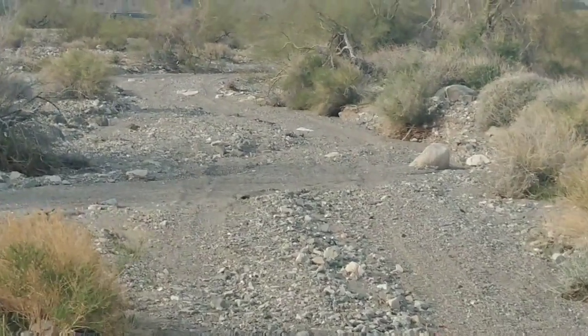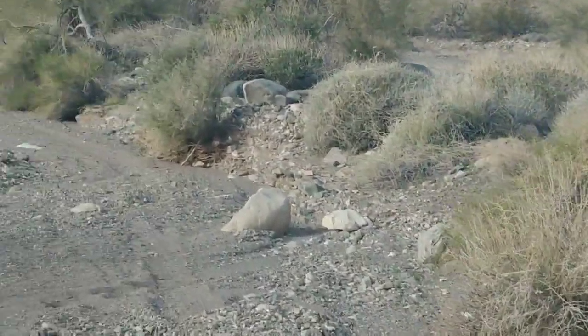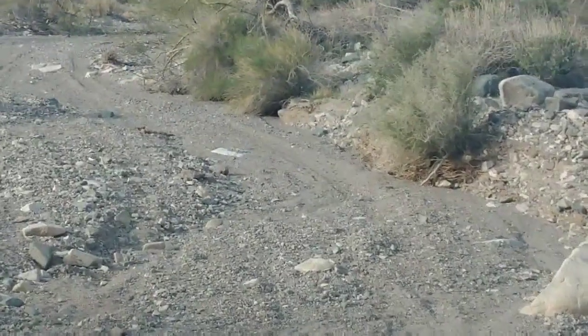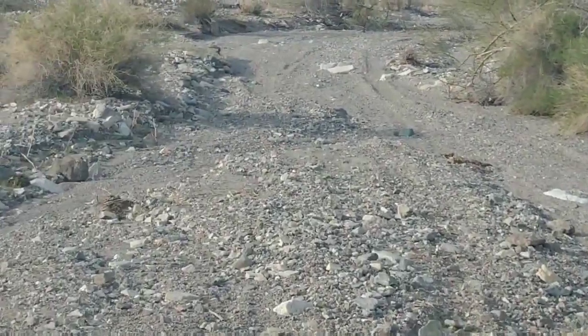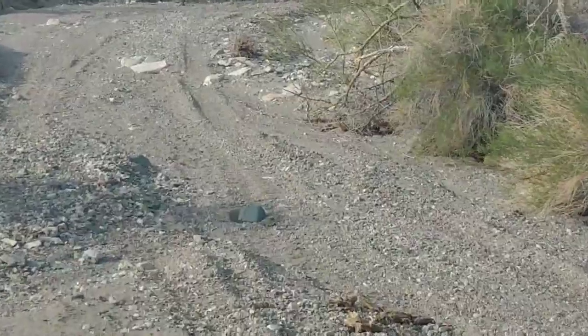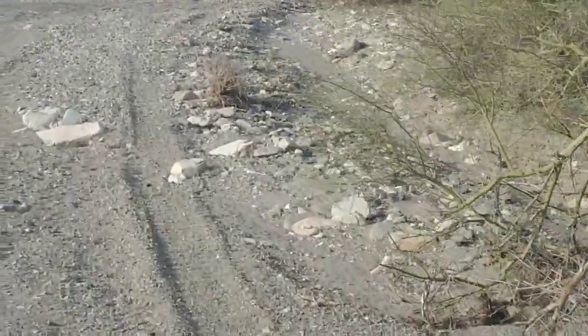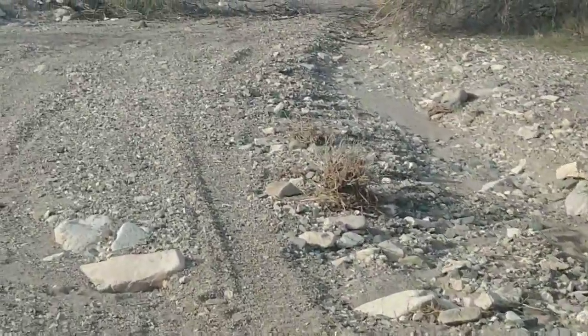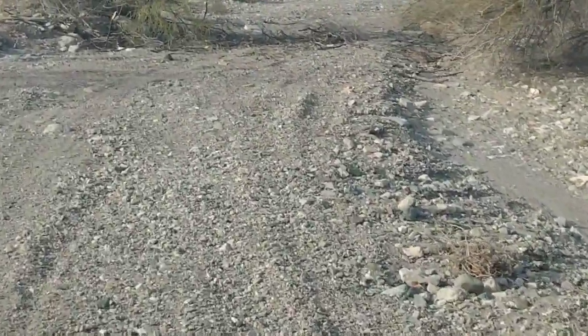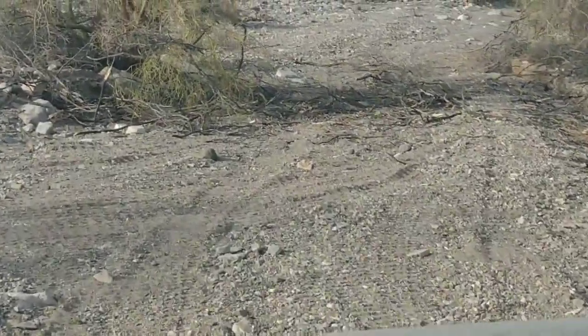Well, we're traveling down the superhighway of the desert, part of Standard Wash. For those of you that don't do much 4x4 traveling, the washes are the freeways of the floor of the desert. Very often it's the easiest and best way to get from point A to point B.